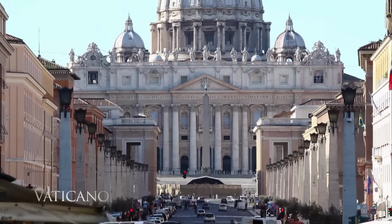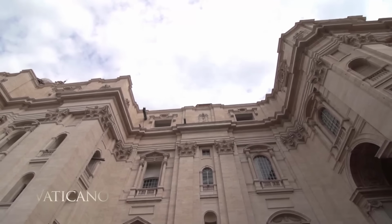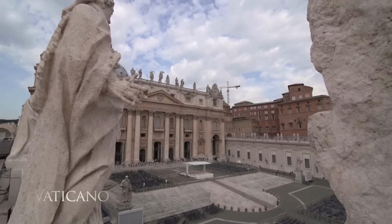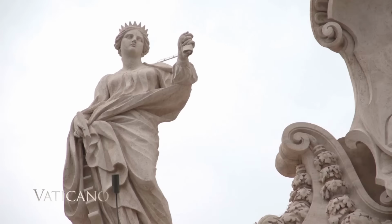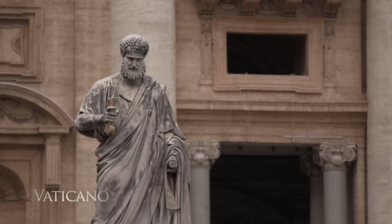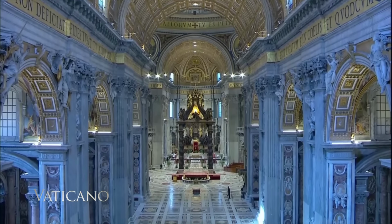Welcome to St. Peter's Basilica. Some hold it as the most beautiful edifice in the world. Since its construction, it's been the heart of Catholicism in the world and focal point of papal liturgical activities. The Basilica, dedicated to the Prince of the Apostles, is one of the largest churches in the world. It has the largest interior space of any church ever built.